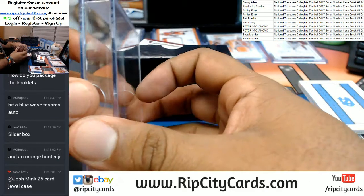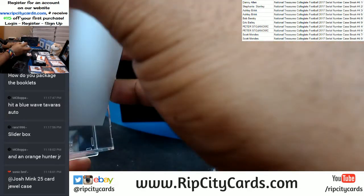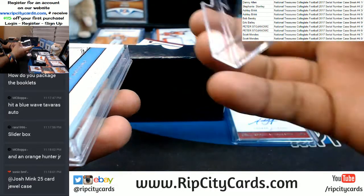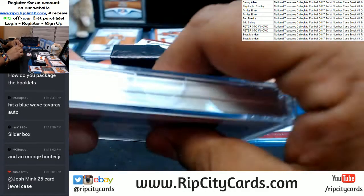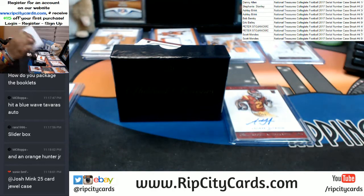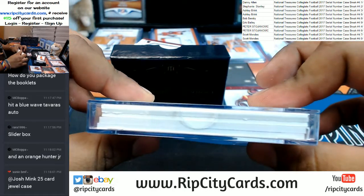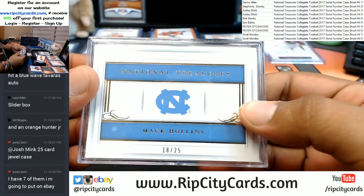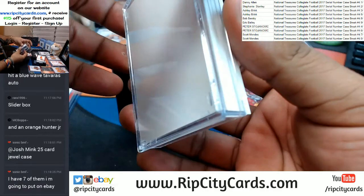Just for an example, we put dummy cards in the bottom to fill it out. Then we put the booklet in there. I think 3 is the magic number. And then we close that bad boy. Let me shake it around. It's not moving at all. As you can see, it doesn't have any space to move. We tape the sides, and then we send that thing out to you. That's how it's done.